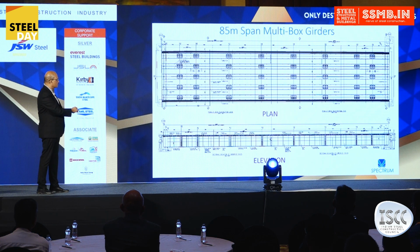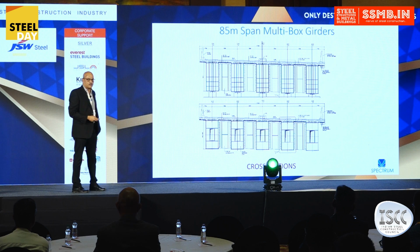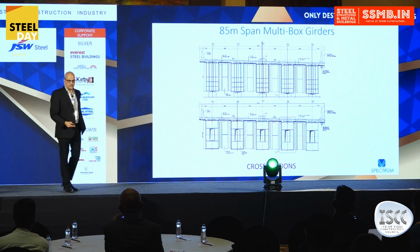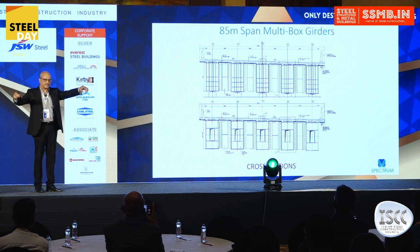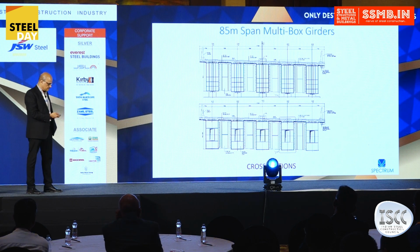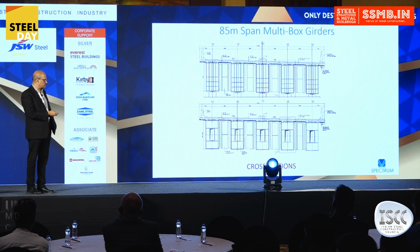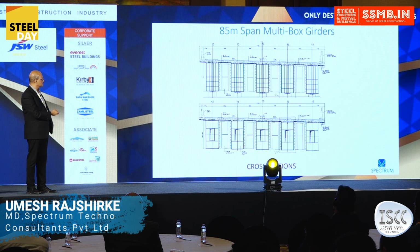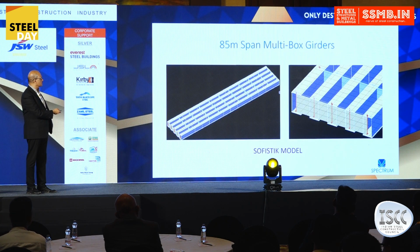So we resorted to this multi-box. There are 4 boxes, each weighing about 250 ton. They are going to be fabricated beside the station, lifted, and then side shifted onto the pier. So again, this particular solution was not possible in concrete. These are a few analysis models.